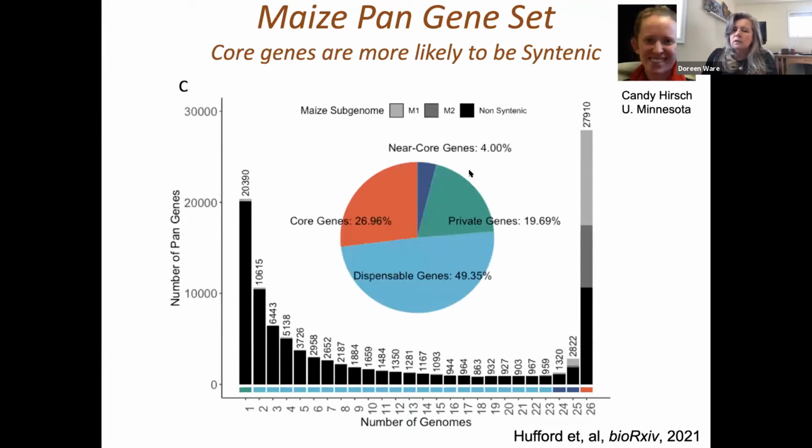This starts to go into the concept of having a core gene set, some dispensable genes, and private genes within the population. Although they use the name dispensable genes, I really like to think about these genes as being the adaptive genes.